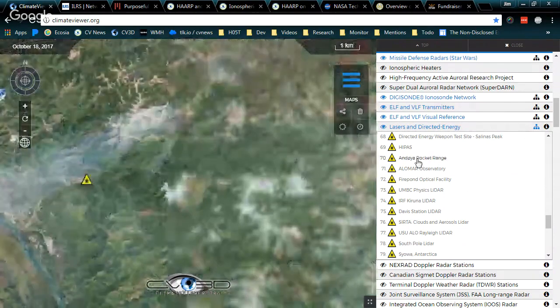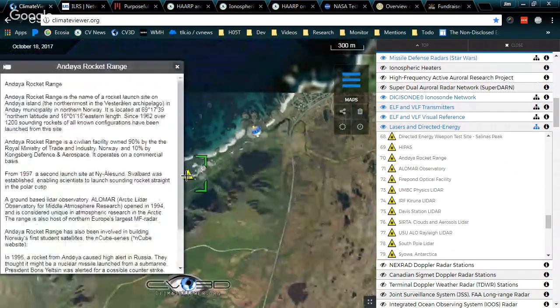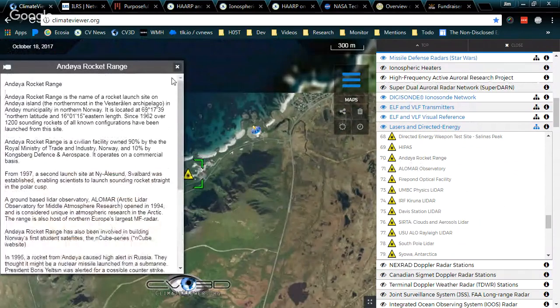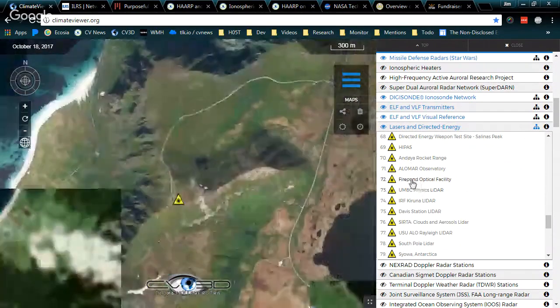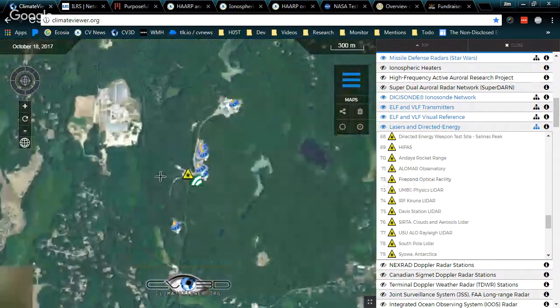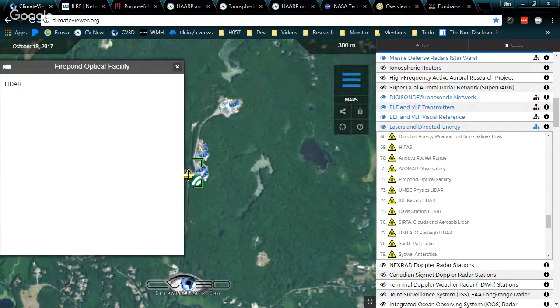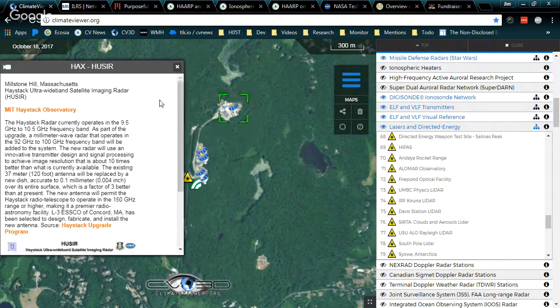And here's the Andoya rocket range laser beam that we were talking about with Tromso. And it looks like this. I don't know if that's the shot of the... That's just a rocket. That's not a laser. So sorry. Alomar Observatory. There's a whole bunch of these. Fire Pond Optical Facility. This is a fascinating one. Now, this is over at MIT. I believe it is. Haystack is right here.